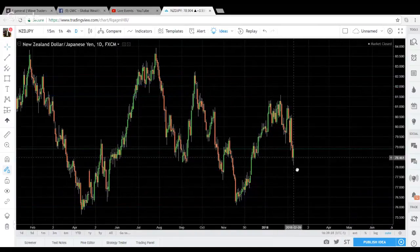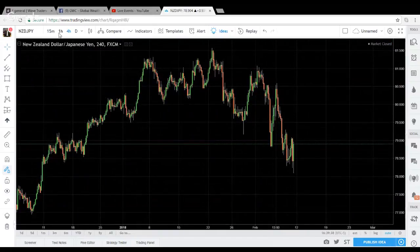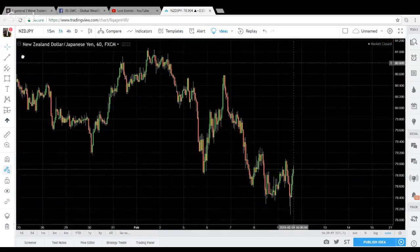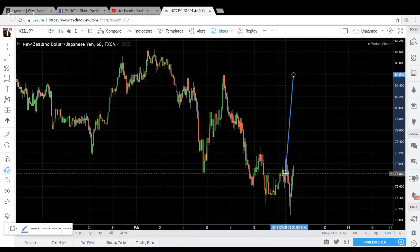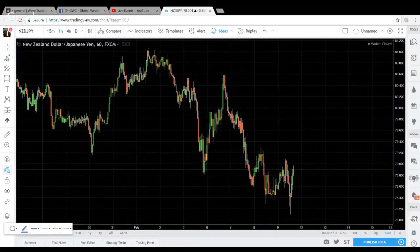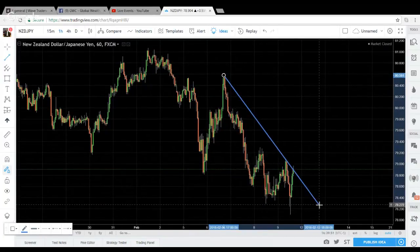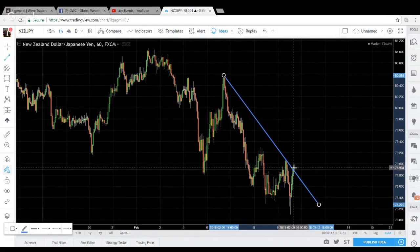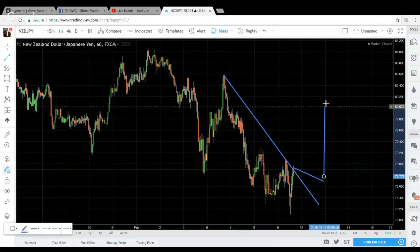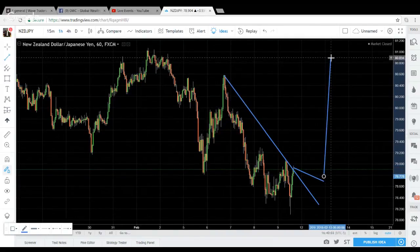New Zealand JPY dropped. As you know, all the JPYs pretty much dropped. So what are we expecting here? Price to continue up. If price breaks through the way it is now and consolidates outside of this trend line, look for price to come back up to 80, probably 81.